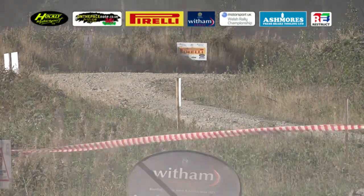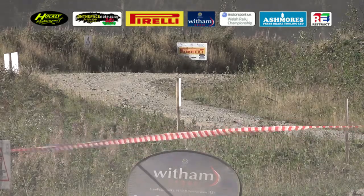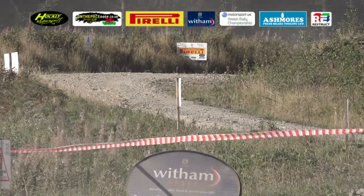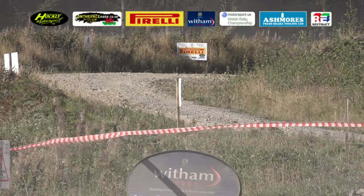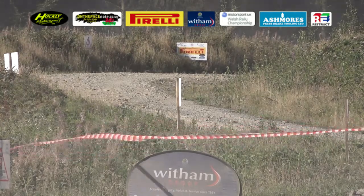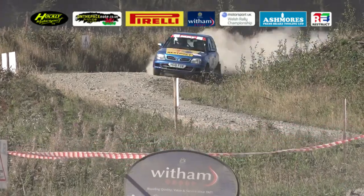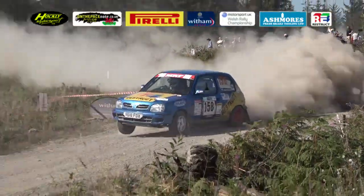Just a little too quick into it, and you can see on the inside of this right hander, like I was saying, if you cut this right hander or stay right in, there's a little log and a little bump on the inside of there. It's like some hard soil almost, and it would just lift the car and unsettle it, and as you saw, throw the car out wide towards the ditch where it nearly swallowed it up. But anyway, got away with it.